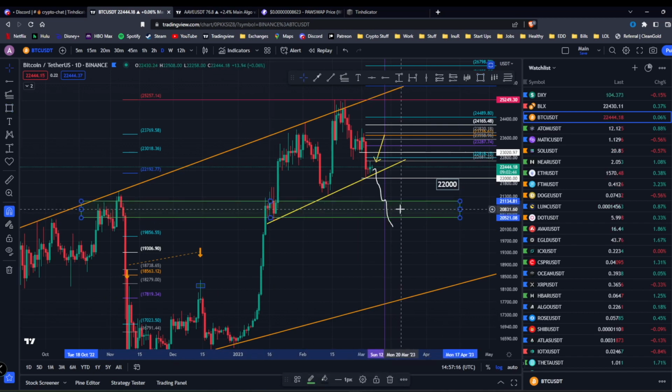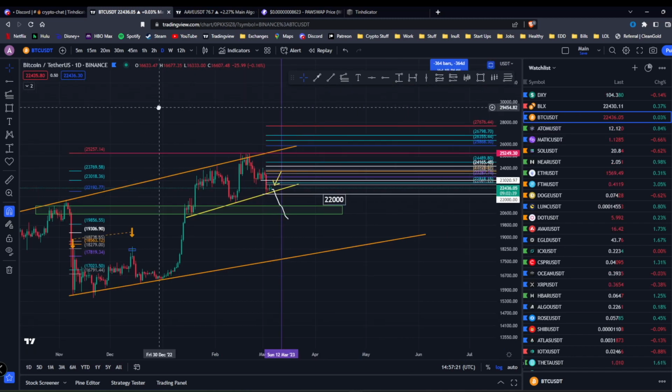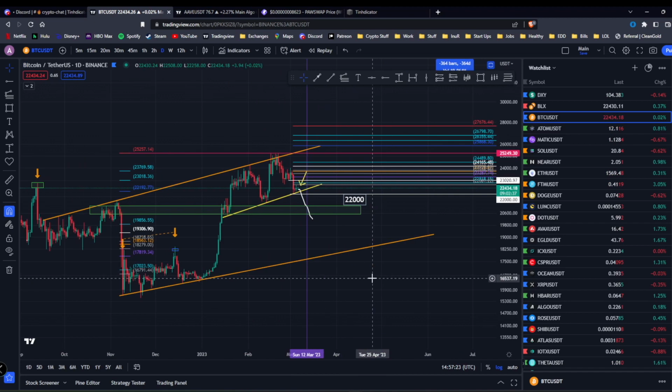So somewhere around like 20,900. And maybe even lower. Like, if the market is that crazy, we could drop even lower. Because remember, I do see us overall coming back down to this trend line, kind of just doing a retest. Because we need to do like a double bottom.